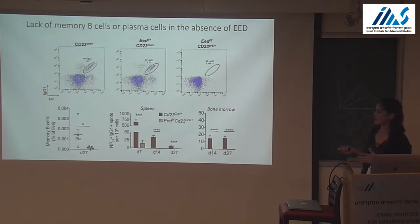Again, as you would expect from the lack of germinal-centered B cell responses, any IgG1 memory B cells are completely abrogated. And I'll also point out that the heterozygote mice seem to be fine. So one allele is fine to be able to form the complex, but if you lack both alleles, it completely abrogates the response, and same for the plasma cell response. So long-lived plasma cells are completely absent.